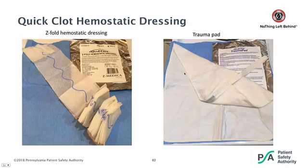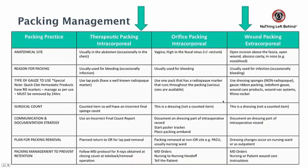So the trauma pad is seen in the ORs used by trauma centers. These must be removed by 24 hours, so they can be used in the therapeutic packing domain, or they could be used in wound packing in the tractotomy. If there's a bleeding tract, the surgeon puts in the Z dressing and then writes an order, remove or change dressing, but that has to be removed within 24 hours.